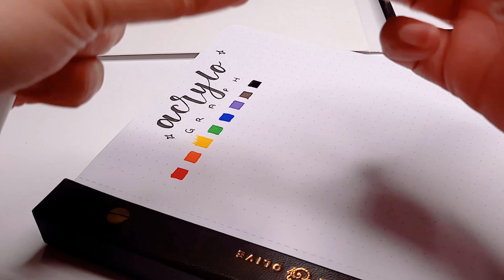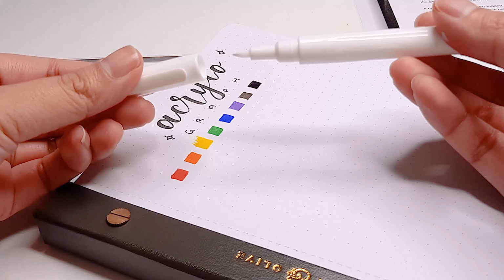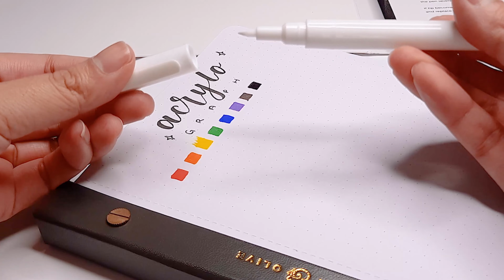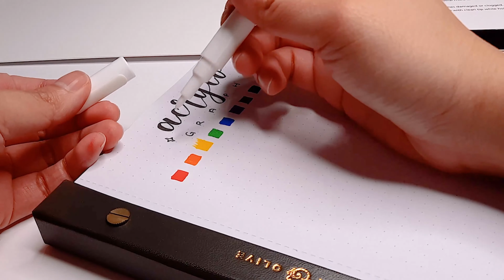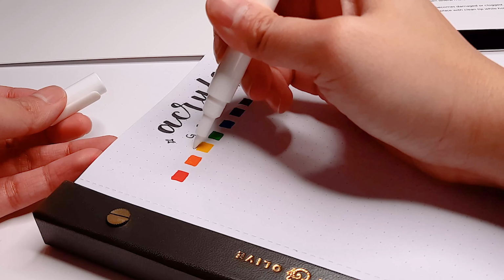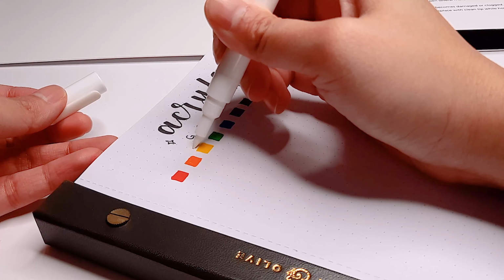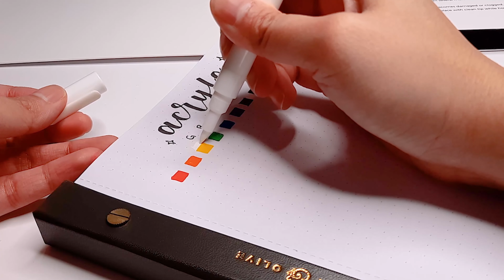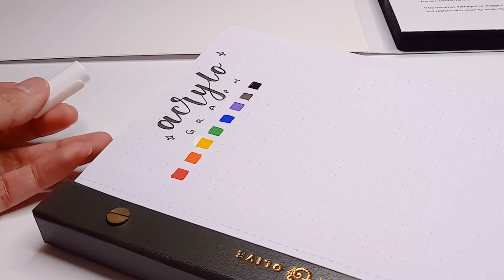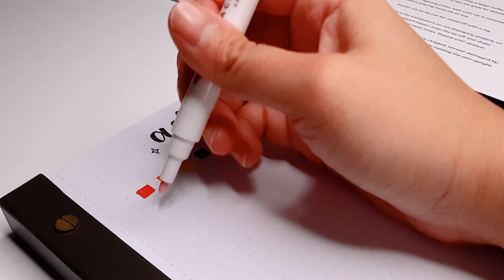Another really great thing about the Archer and Olive Acrylograph pens is that they're really good for layering. I took the white pen to correct the smudge of the yellow, and as you could see, there's absolutely no trace of the yellow whatsoever. You do see a little bit of difference between the white of the paper and the white of the paint pen itself, but when it comes to just purely layering the color, the paint pens are so opaque and you don't see any color that was underneath it at all.